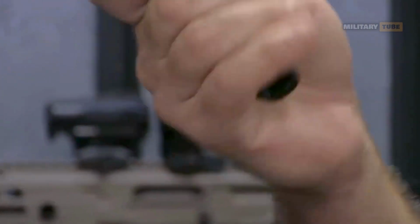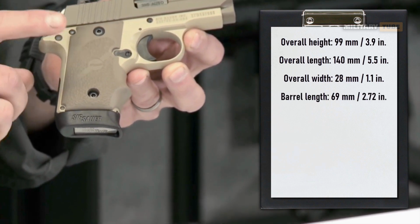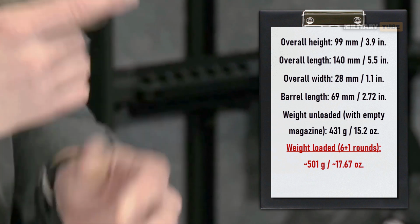It feeds from the standard flush-fitting 6-round magazines or extended 7-round mags. Measuring a mere 5.5 inches long and less than 4 inches high, the P238 provides exceptional accuracy in an easy-to-conceal package.